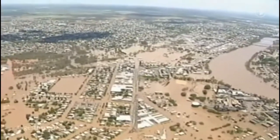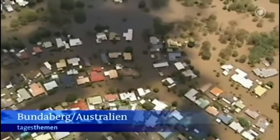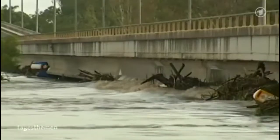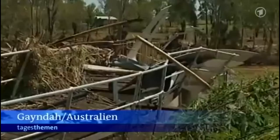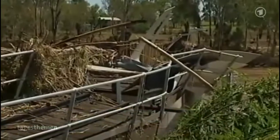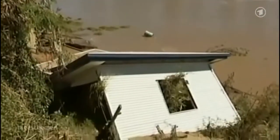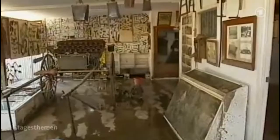Die Zahl der Toten durch die schweren Überschwemmungen im Nordosten Australiens ist auf mindestens 6 gestiegen. Inzwischen sinken die Pegelstände einiger Flüsse wieder. Vereinzelte Regionen sind jedoch weiterhin von der Außenwelt abgeschnitten. Tausende Häuser stehen unter Wasser. Ausgelöst wurden die Überflutungen durch die Ausläufer eines tropischen Wirbelsturms.